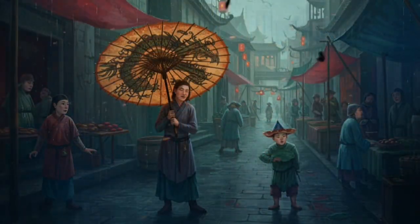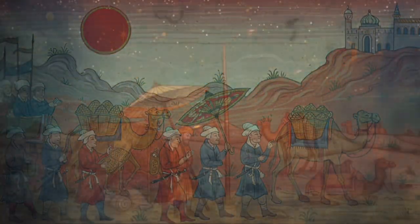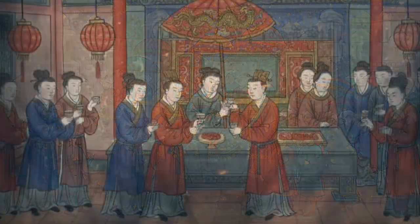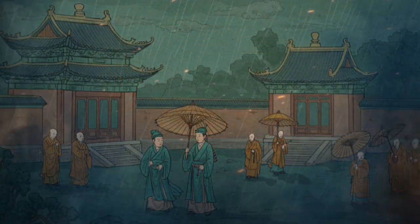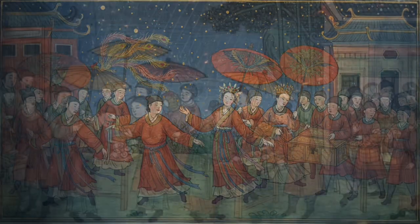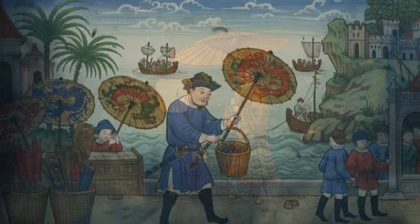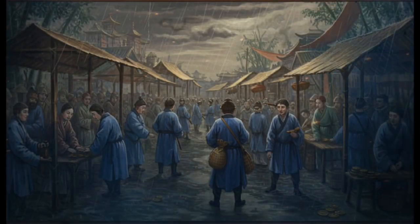You spot them in markets, bobbing like colorful mushrooms. Silk's pricey, so poorer folk use oiled paper, less durable, but lighter. Another joke: try opening one in a windstorm and you're starring in an ancient blooper reel. The umbrella's not just practical, it's a cultural seed. Trade routes like the Silk Road will carry it west, but that's later. For now, you're in China, where a simple frame and fabric defy the heavens. It's a small win, but in a world of floods and heat, it feels like magic.